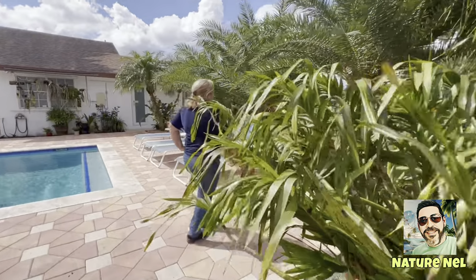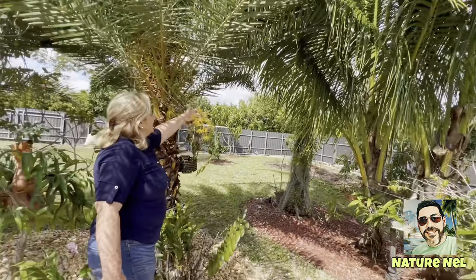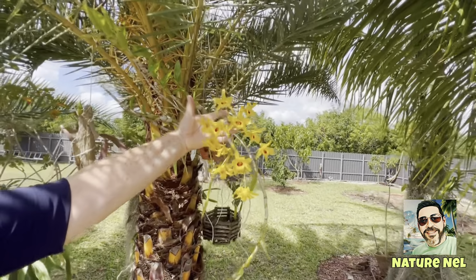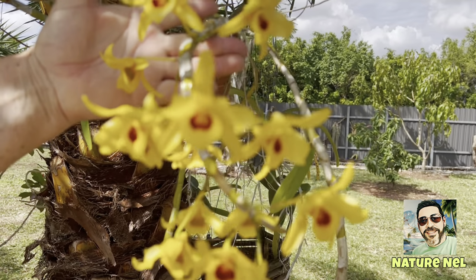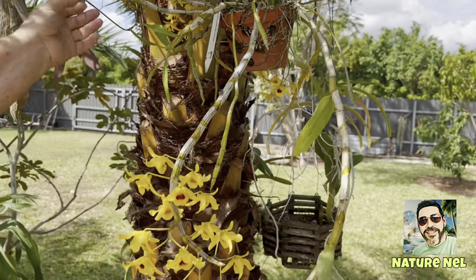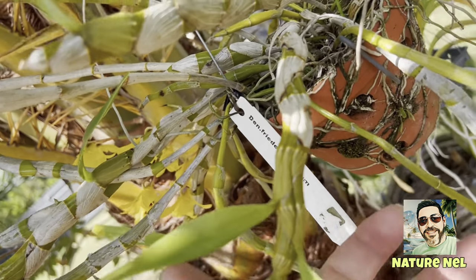Mira, este dendrobium. Ay, qué lindo. That is very pretty. Look how yellow that is, guys. Mira qué belleza. Qué amarillo está eso, es como un plátano. Ese es el. Let me see the name. We have a name. We have a name.